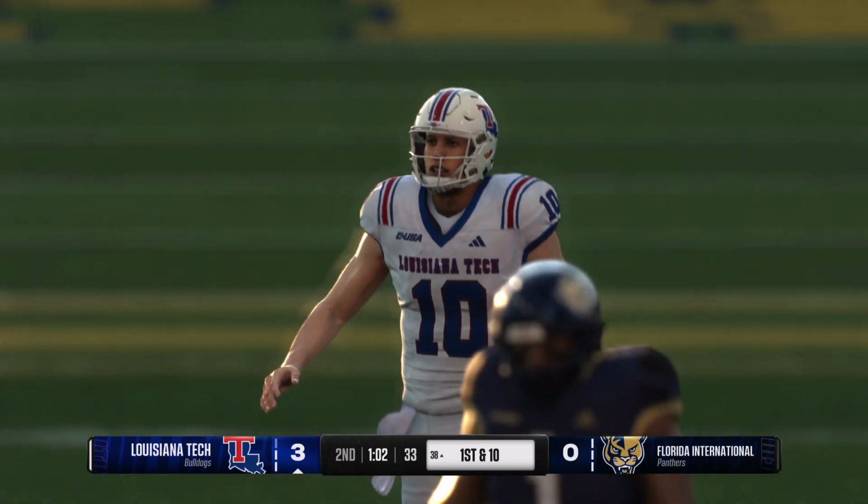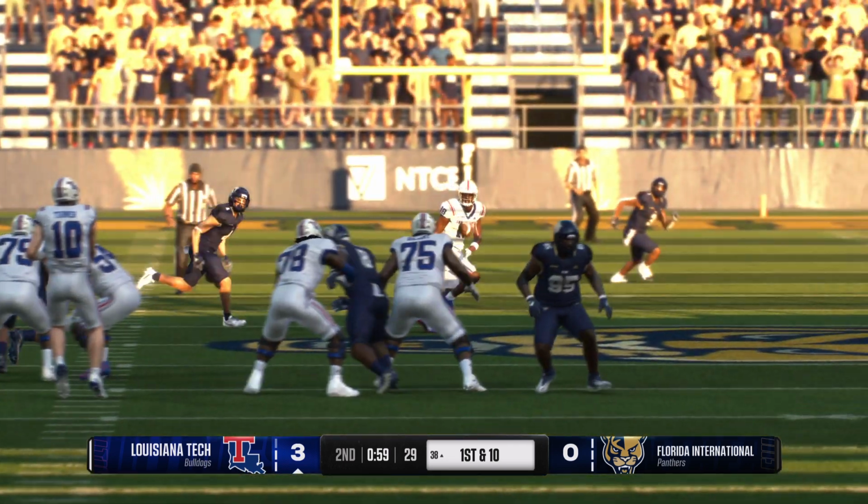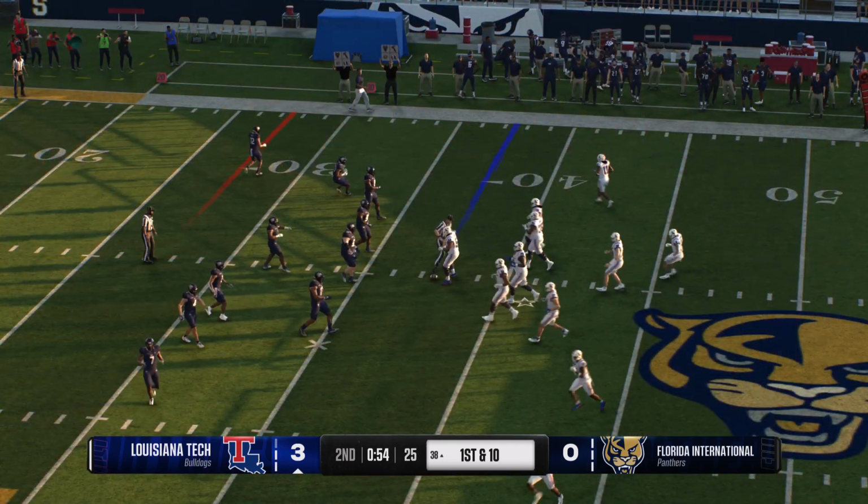Well, and a nice job working the middle of the field. I think it's so important to keep defenses honest, and you can't just dink and dunk outside. You got to work the middle. Great job finding this wide receiver over the middle of the field.